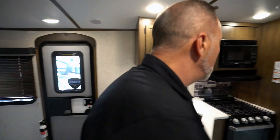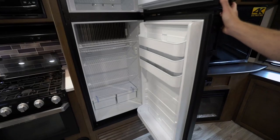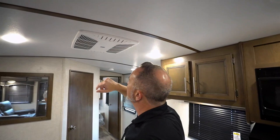Last but not least, here in the kitchen, we got the Dometic fridge freezer combo that runs on both gas and electric. Look at the space that we got right there. Good for those long weekend getaways. Love it. 15,000 BTU air conditioner right here with the quick cool.